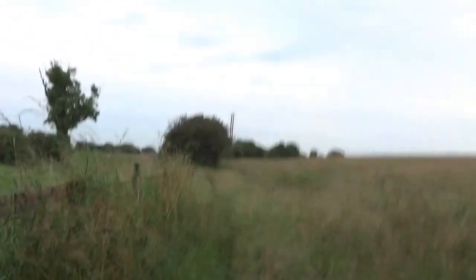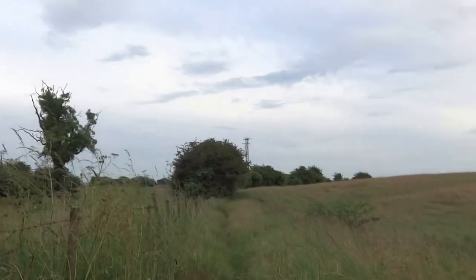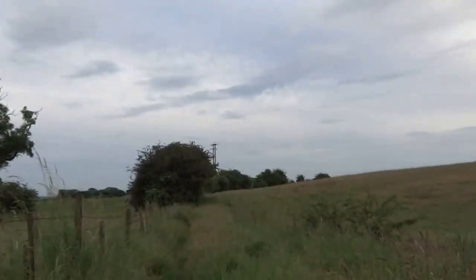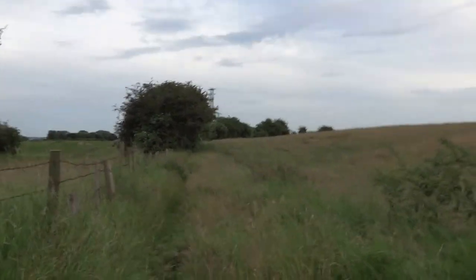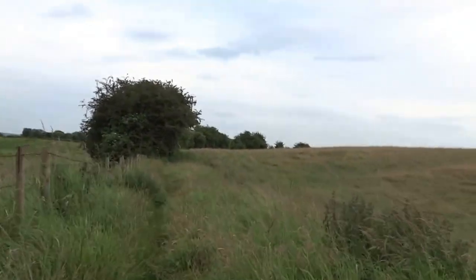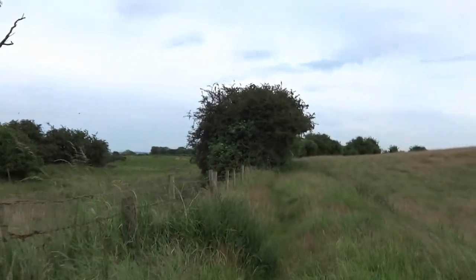So I'm over the stile and I'm actually on the very last section of the Congleton Tramroad. And as you can see, the route of the tramroad is quite distinct here, even despite the high vegetation. You can really tell that we're on an embankment. But look, see down there how low the land is. And also here.